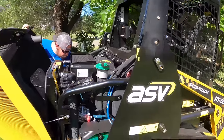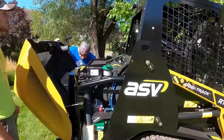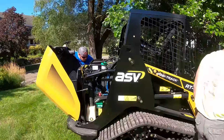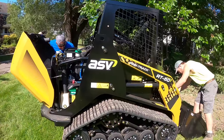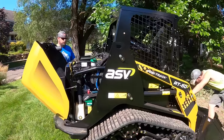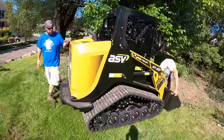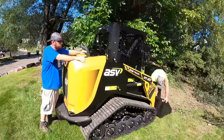I'm kind of pumped to give this thing a go. Because you, Tim, were always complaining that you wanted a mid-size machine so you could get into small spaces, but you didn't want to lose horsepower, and you're not compromising on the tracks. That's where I like this machine. When you go with a smaller machine, you typically compromise on your undercarriage, you compromise on your tracks, you make too many compromises, and now you're not.